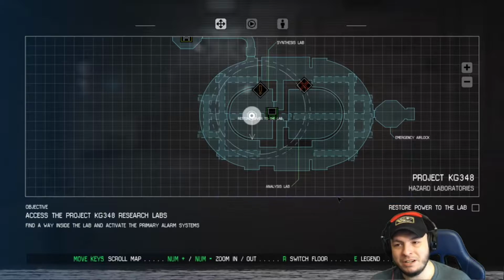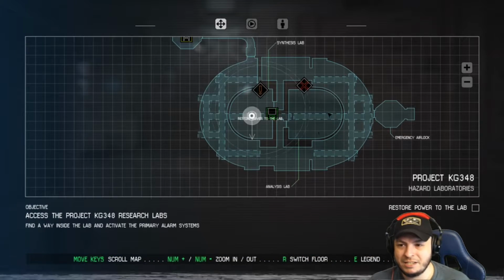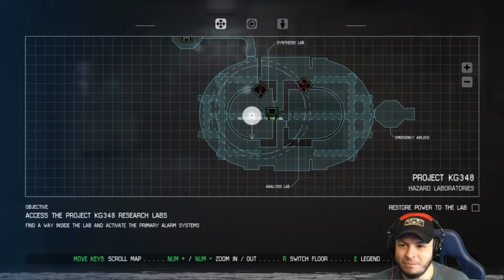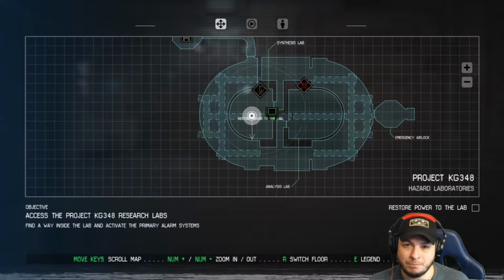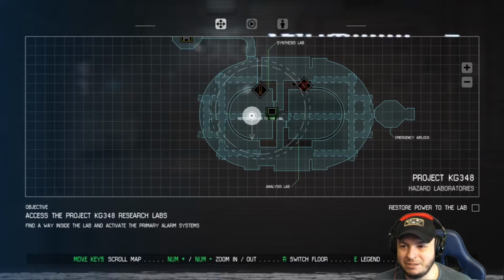Anyways, we're in the Project KG-348 Research Labs, and we have to turn on this thingy-majigger back here. And yeah, try not to get killed multiple times. I'm pretty sure we will, because I can hear it stalking behind me.